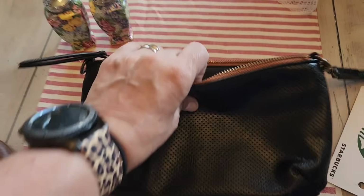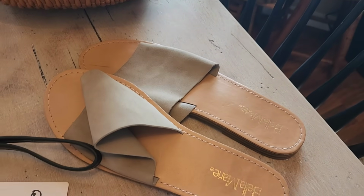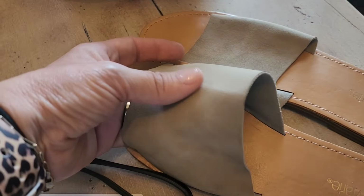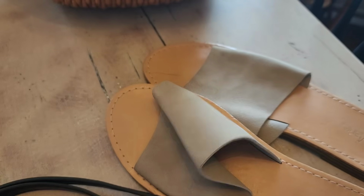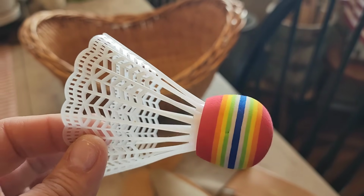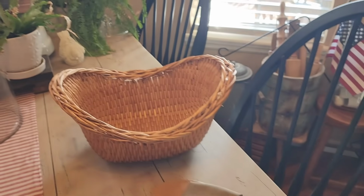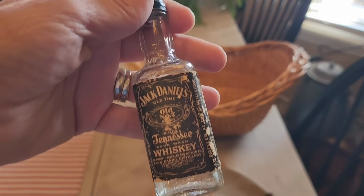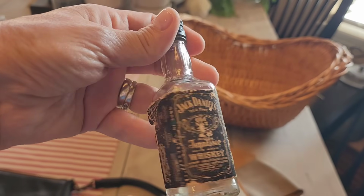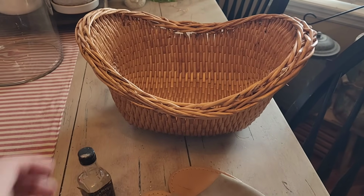So also got this sweet little Universal Thread, which is a Target brand, and these cute little shoes. I don't know what this is. I think it's just suede, but God, they're so soft. Also found another badminton, what do they call these things, shuttlecocks. I found a cute little Jack Daniel's Tennessee whiskey bottle for my husband. Be cute with some flowers coming out.